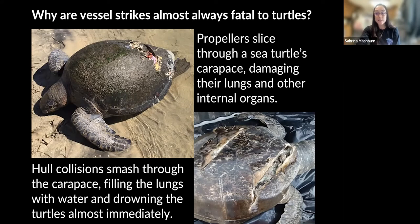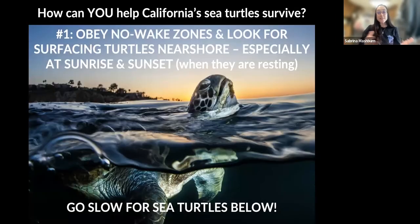You want to be basically idling if you can see the shore and only go really fast once you are out of sight of land and in the deep ocean where you're less likely to encounter our sea turtles. And so this is really how you can help our green sea turtles and all of our sea turtle species here in California survive, is by obeying no wake zones. And if you can see the shore, go slow for sea turtles below.